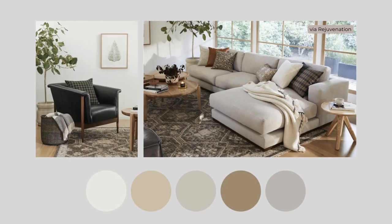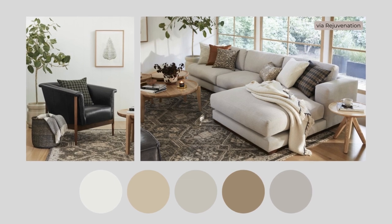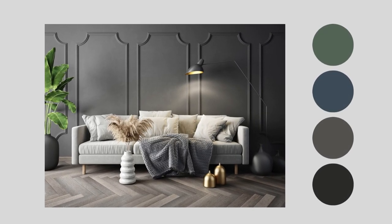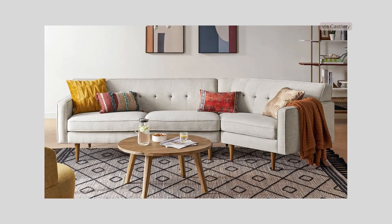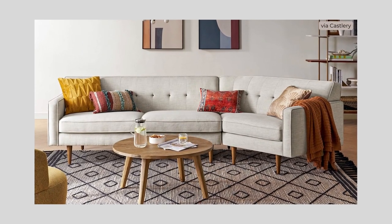Lighter tones of whites, beiges, taupes, tans, and grays help create a light and airy feel for your space, while darker tones of black, charcoal, navy, and green create a moody and intimate atmosphere. Mix these with other neutrals for an always classic look, or add hints of the color of the moment through accent pieces for some fun with the current fashion.